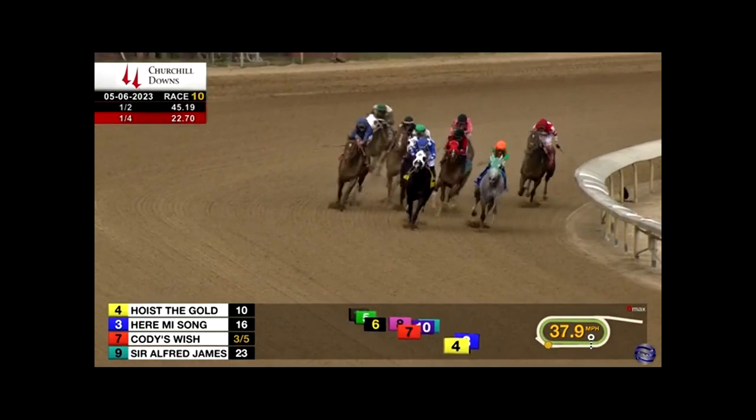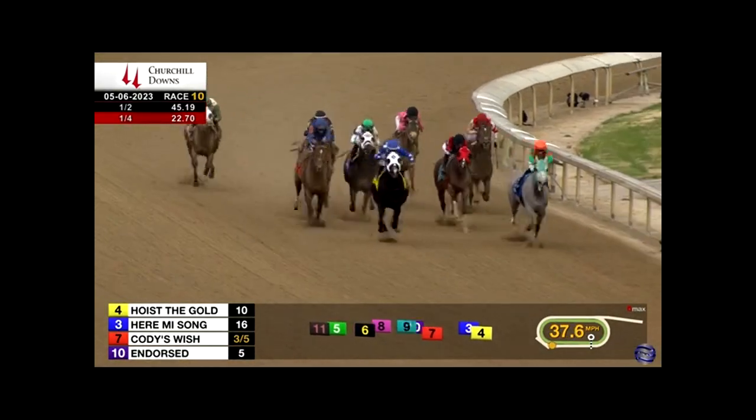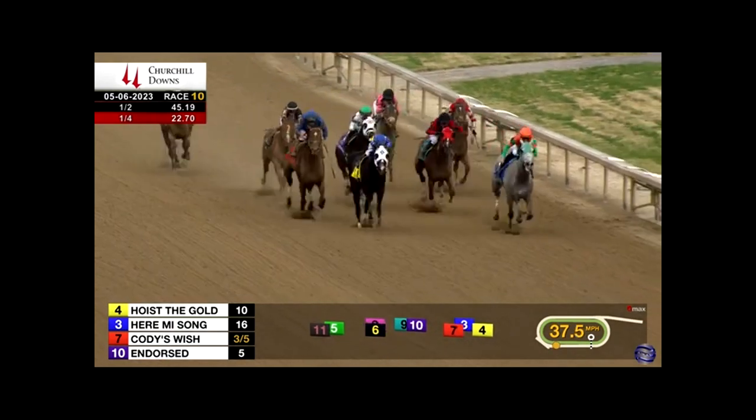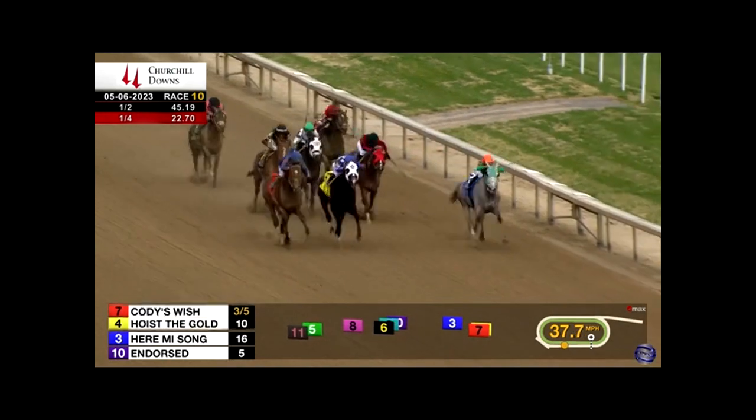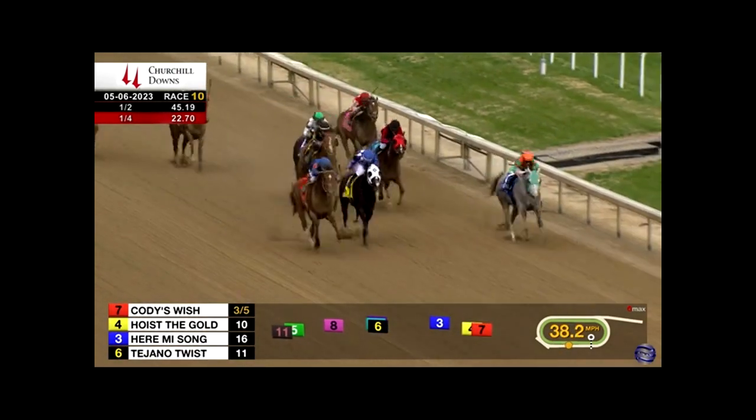So we will start with post position 1, which will be Cody's Wish. And if we talk to little Cody, he would probably wish for post number 1. So he's making his second start of the year in prime position to improve off that effort at Churchill Downs on Derby Day. I think I mentioned in a previous video, there is a high win percentage for the rail during the meet at Belmont. So that's just another advantage. And so I would probably put him as the favorite, I would say.